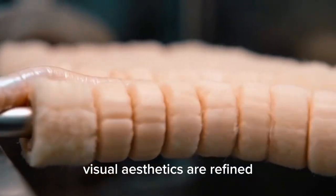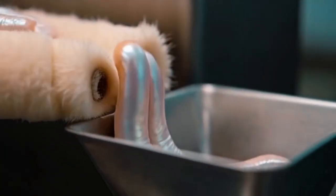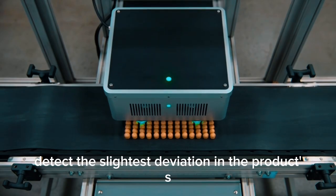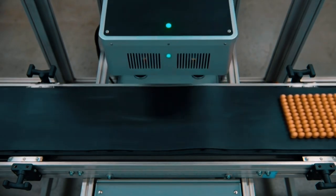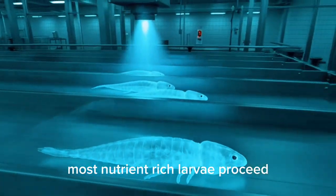Visual aesthetics are refined to ensure a premium consumer experience. Electronic noses detect the slightest deviation in the product's natural scent. Non-invasive scanning ensures that only the densest, most nutrient-rich larvae proceed.